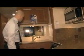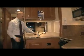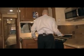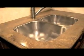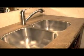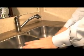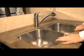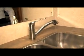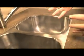So, moving over to the kitchen. This is just an awesome sink section here. You have a recessed stainless steel sink. Most of the manufacturers out there are still using the older style fiberglass sinks. Now this is, in my opinion, 100 times easier to clean. The fiberglass sinks that they use, they discolor.